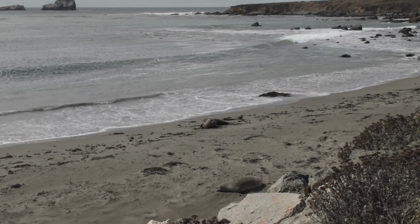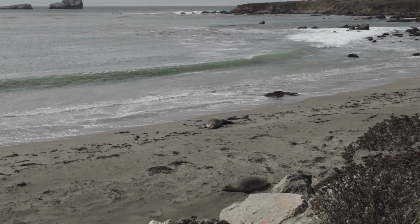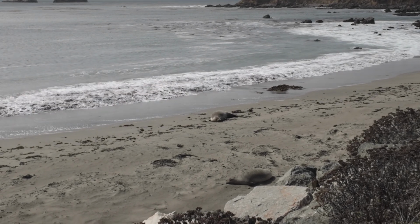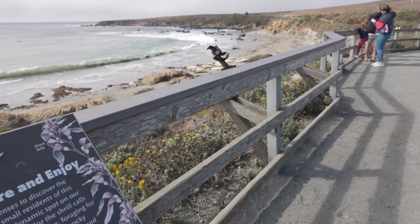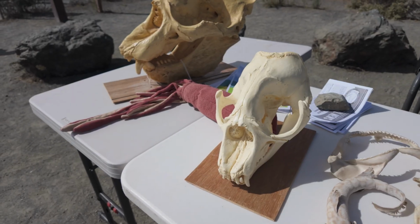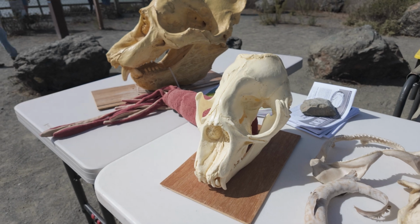Ooh, one's moving. On the move. Nope. Just moved an inch. Stopped. Laid back down. Is it weird that we're all just standing here looking at elephant seals? Yeah, these guys can get up to 5,000 pounds.